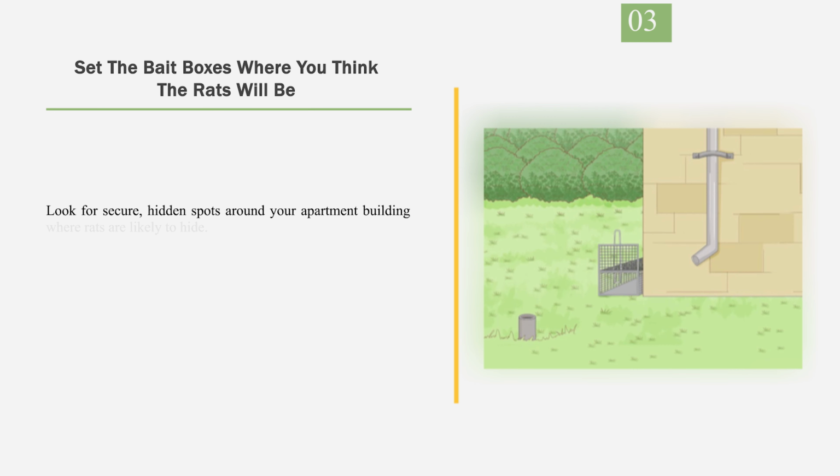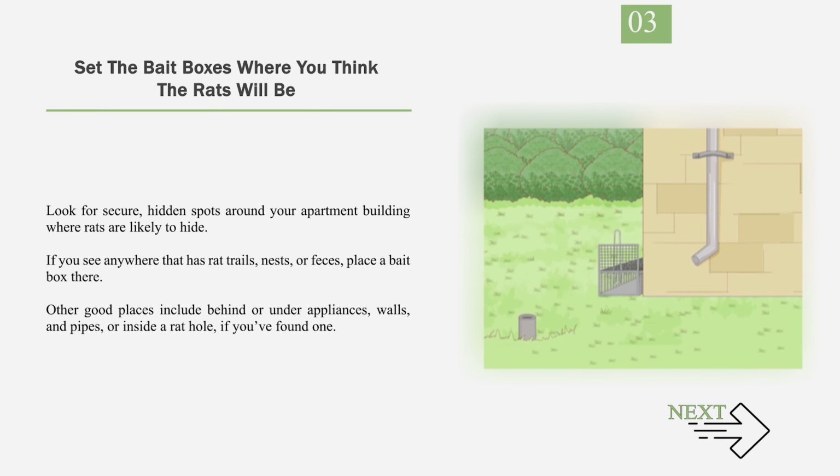Number 3. Set the bait boxes where you think the rats will be. Look for secure, hidden spots around your apartment building where rats are likely to hide. If you see anywhere that has rat trails, nests, or feces, place a bait box there. Other good places include behind or under appliances, walls, and pipes, or inside a rat hole, if you've found one.